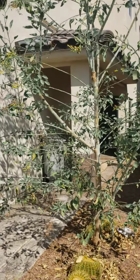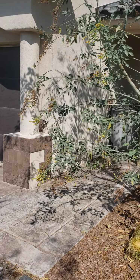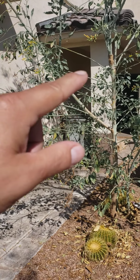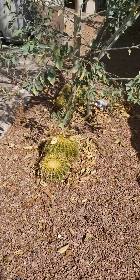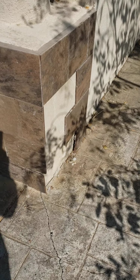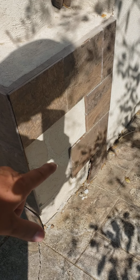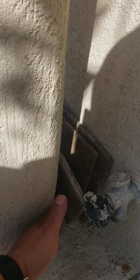This tree here again is really nice. I want to keep it, but it is overgrown into the walkway here, so I'm just going to probably trim everything on this side of the tree and then leave it there. I'll clean up those cactus as well. Did notice some broken tile, well, not broken, but they just kind of fell off. That's an easy fix. We can get some mortar mix and then put the tiles back on, which are right here.